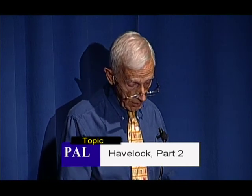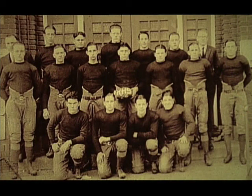The library was closed in 1971 and torn down, and you can imagine that was pretty popular in Havelock. So the city immediately reacted by building Anderson Branch, which is, of course, much, much larger of a library.